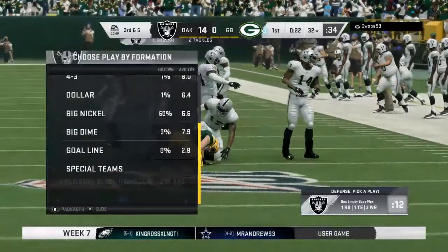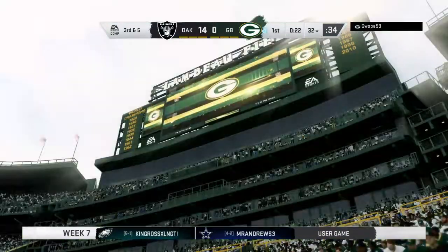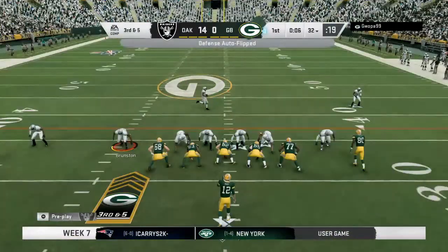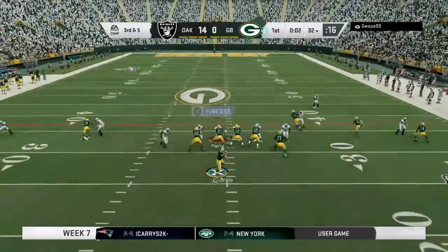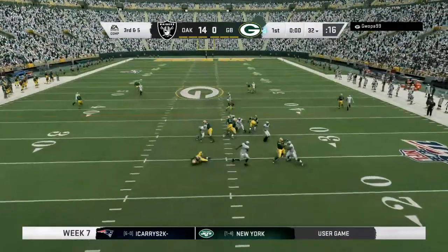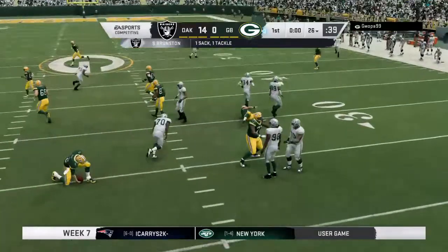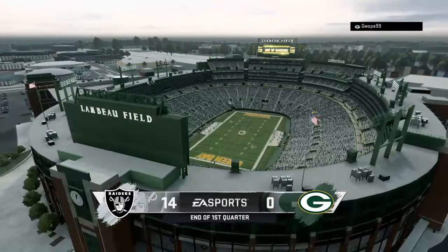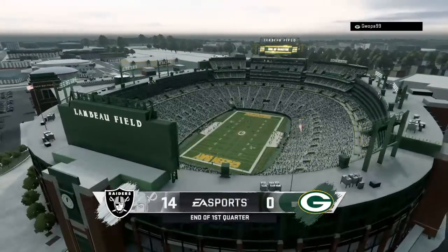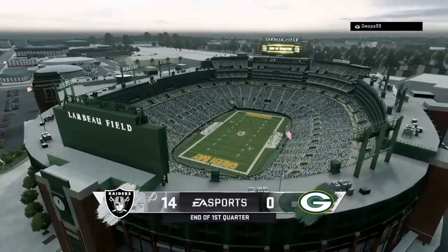Really good defensive effort. They were all over that little swing pass out to the right side, but for lost yardage. Terrific read, better execution, and done with a lot of enthusiasm, wasn't it? Absolutely. They saw it all the way. And he is going to go down. They sack him on the final play of the first quarter. 14-0 the score. This is the NFL on EA Sports.